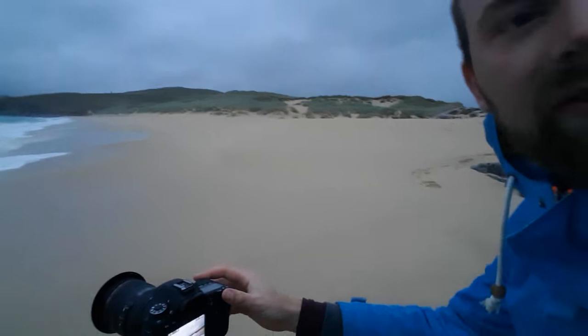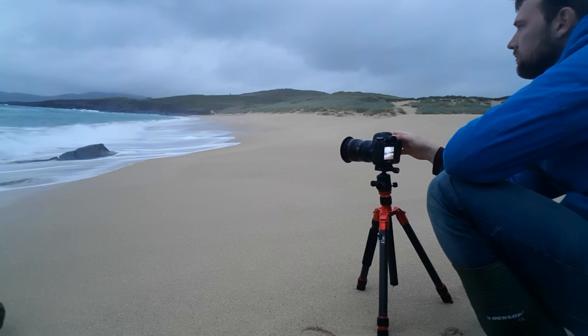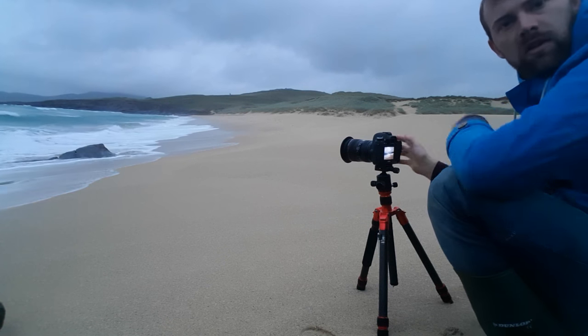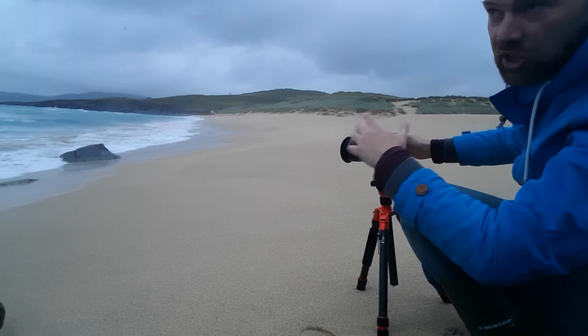I'm probably going to stay down here for a bit longer, just try and get some more compositions. Just got to wait for the right moment, that big wave to come, catch it on the way back out.